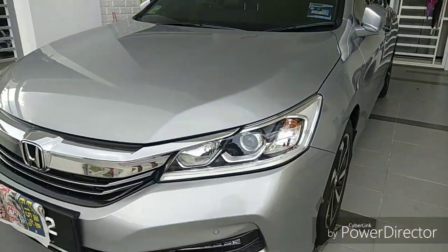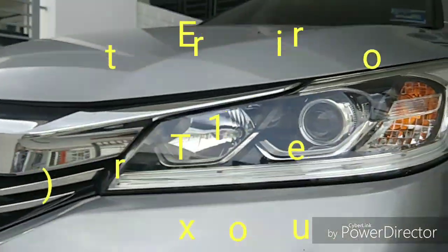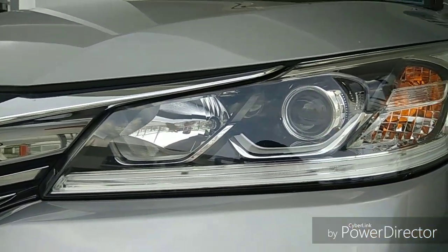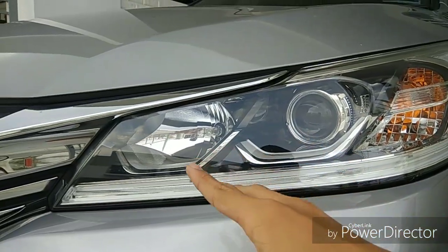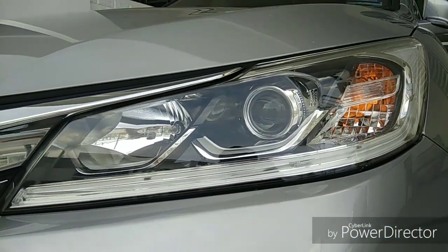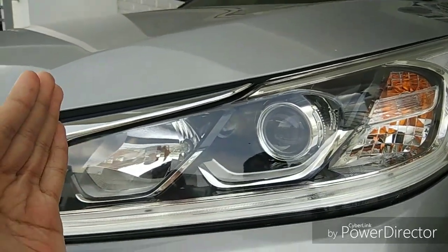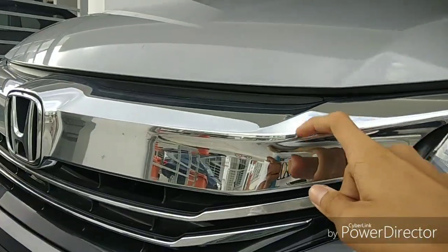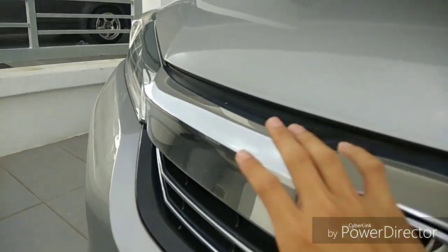So without further ado, let's start with the exterior walk around. In the 2-liter version, you get LED DRL but halogen projectors. Only the 2.4 gets LED headlights together with the cornering light function. The cornering light function, basically when you turn into a corner, the light will actually angle to the way that you turn.